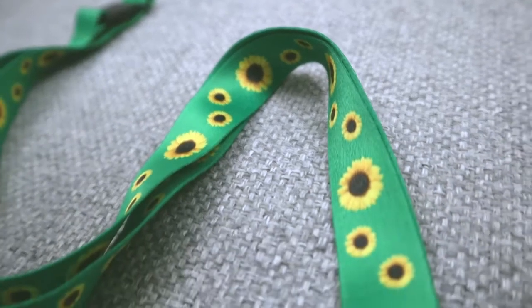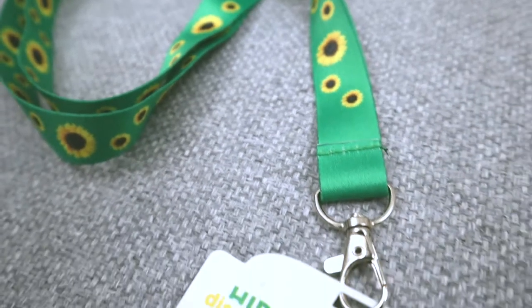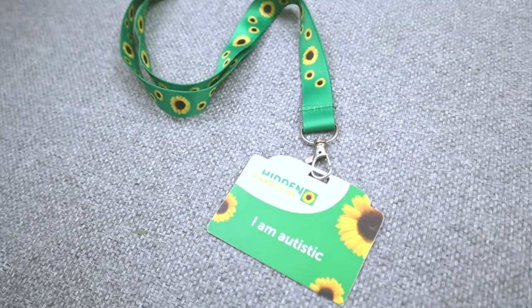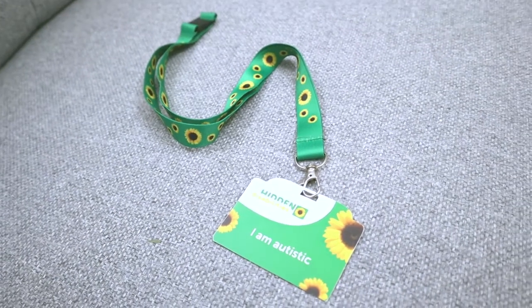Number three, hidden disability lanyards. Personally, I use it so that people who work at the places that I go to, like whenever I go shopping or to events or whatever, when I travel, they know that I am autistic, and just in case I need their help for anything, especially when I'm alone.